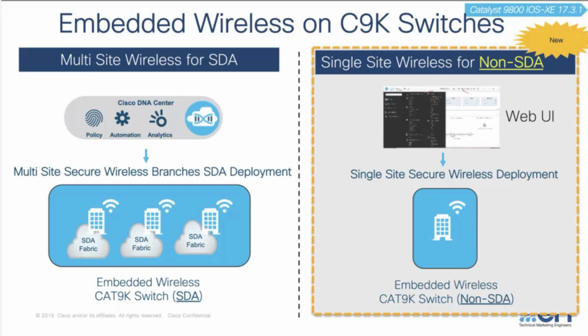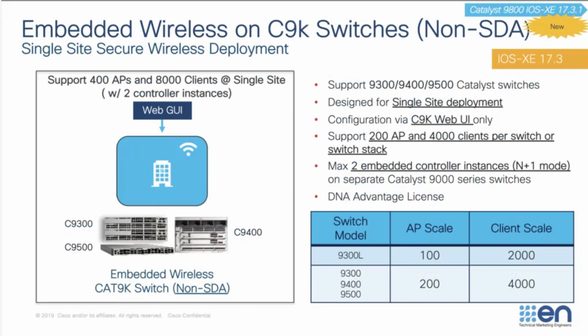And this is supported on the 9300L, 9300, 9400, and 9500. This table down here shows you what variants are supported. The 9300L has half the scale of the other ones, but the other ones go all the way up to 200 APs and 4,000 clients. And on the same site, you can have up to 2 switches, which gives the total scale of 400 APs and 8,000 clients in a single site. So this is the same as earlier, but now what's different is that this switch is non-SDA.